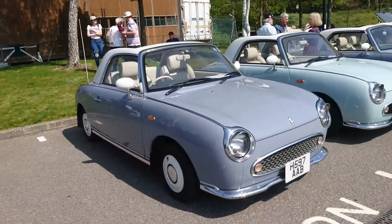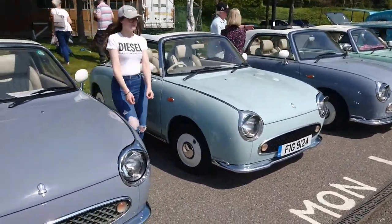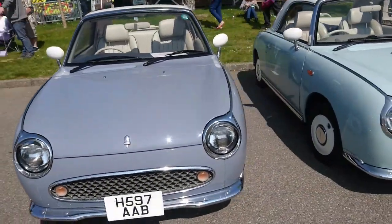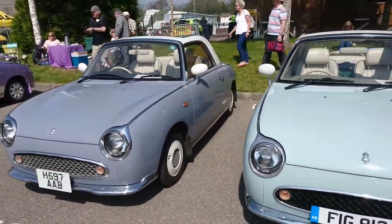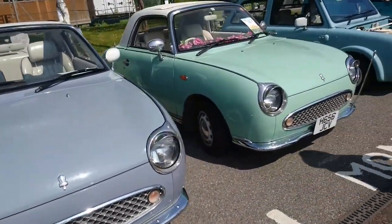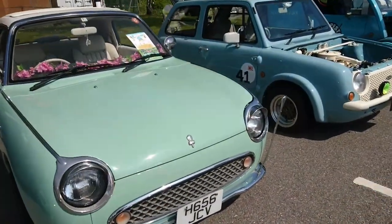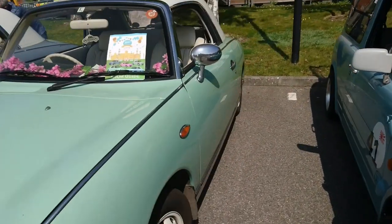There's a green one, and then there's sort of a pale one. So you see the green one there, and the pale one. A lot of Figaros have been painted different colours, but these seem to be all the standard ones so far. So only on H or J plates. Some of them have the parking ones, like this one does. All based on the platform of the K10 Micra.